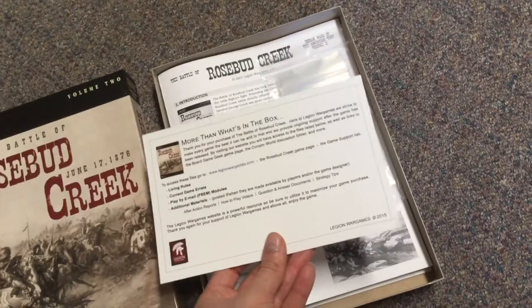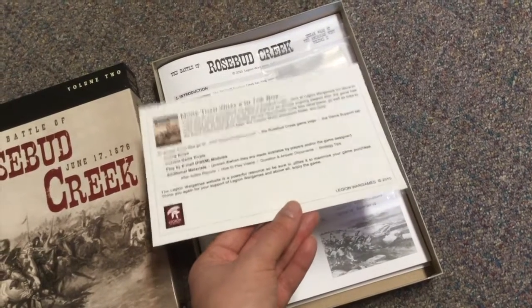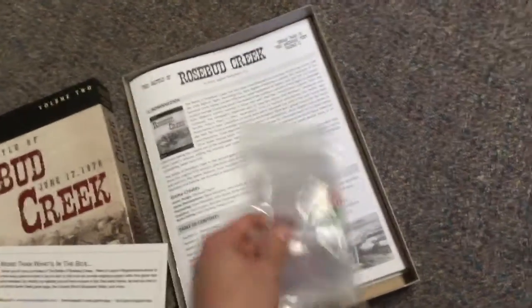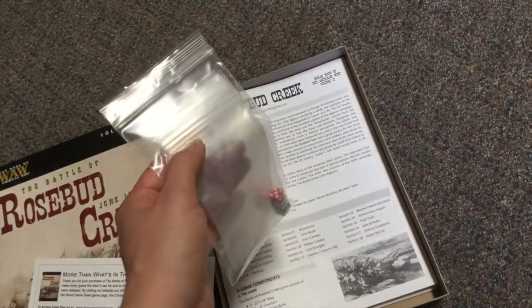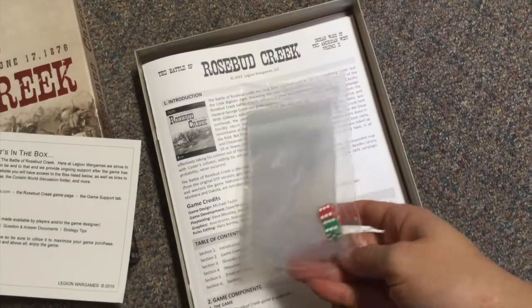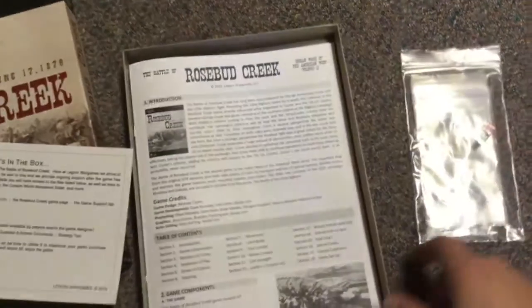There's always this little opening in here that explains what you got. You got an advertisement for the website and some explanations of Legion's product. You have a small assortment of baggies. Now, how many small publishers actually give you baggies? I only see GMT really doing that. I don't think MMP even provides baggies. So this is pretty cool.